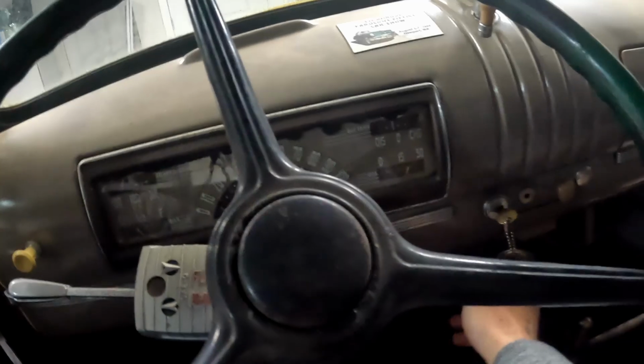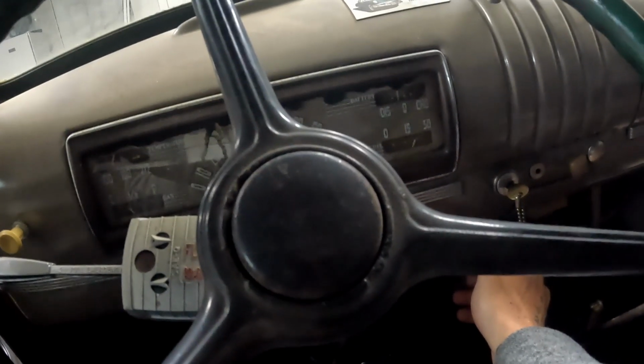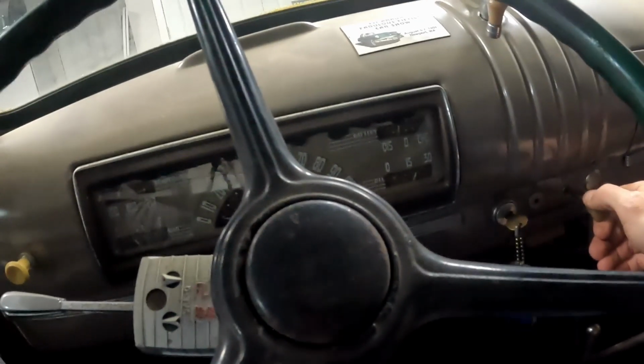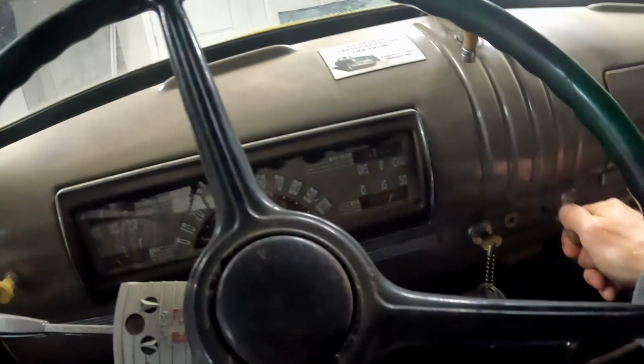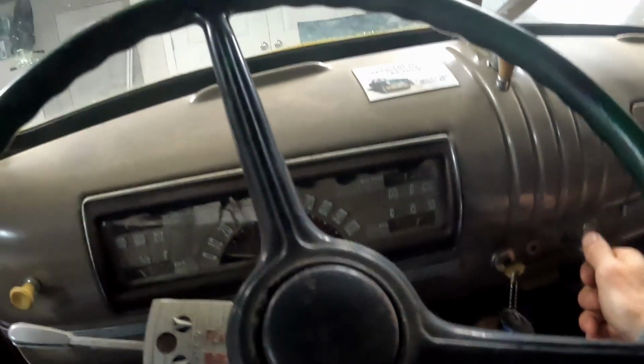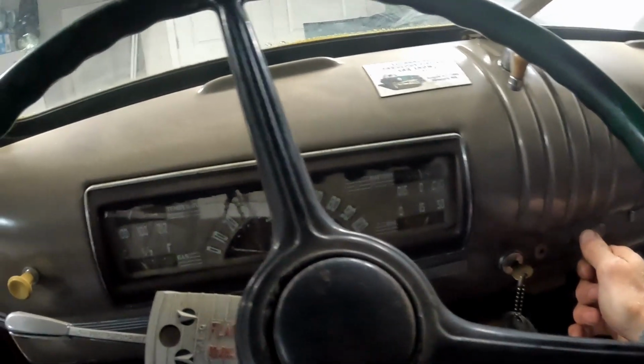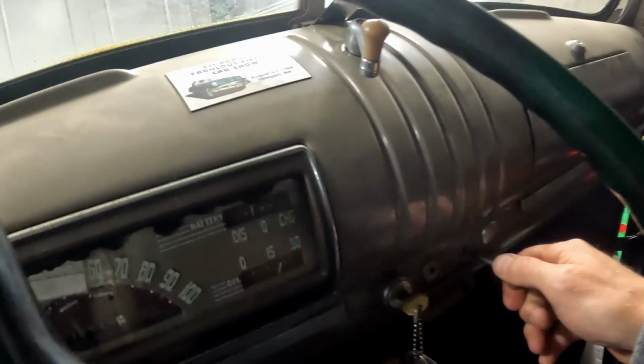Woohoo! Wrong thing. Let's go, baby! You heard it here first. We got it. We got to get some of that old fuel out of the lines, and she's gonna be running like a top. Let's do it again. Gonna pull the choke.